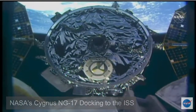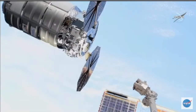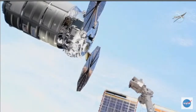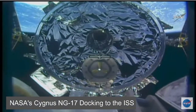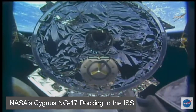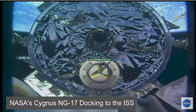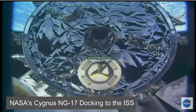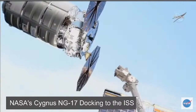We just got confirmation that the robotic arm is in motion. At the bottom of the spacecraft, you'll see a circle with a sort of pinwheel pattern on it and a black strip on top. That's Cygnus's capture target there on the spacecraft service section.